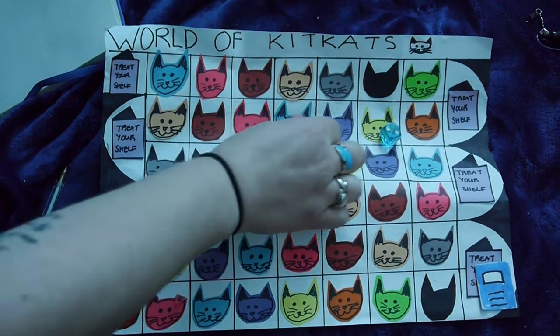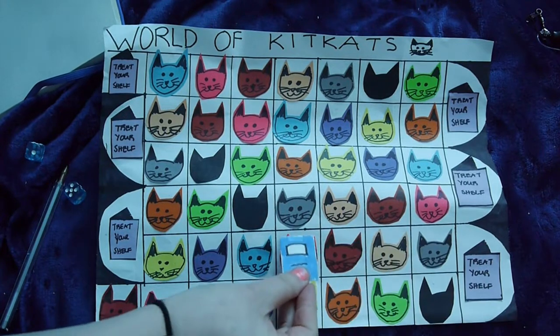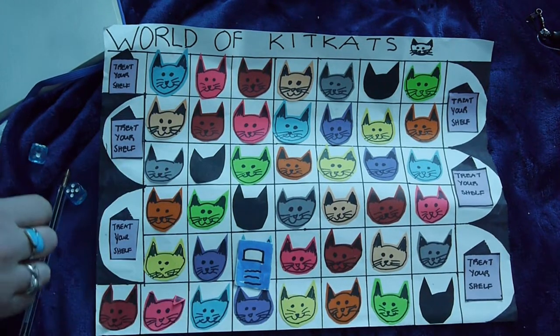We have a 3, 4, 5. 1, 2, 3, 4, 5. We have landed on a blue cat.